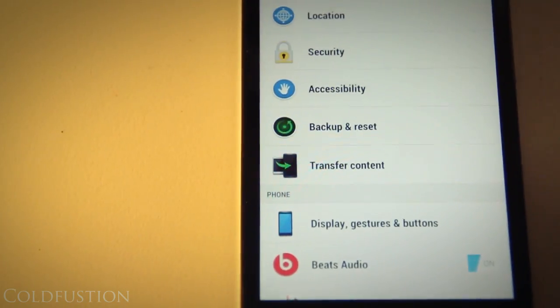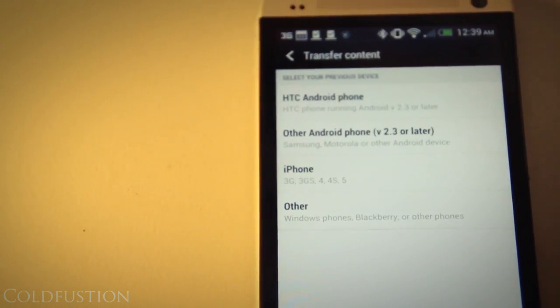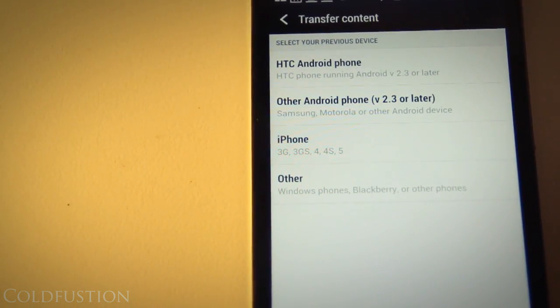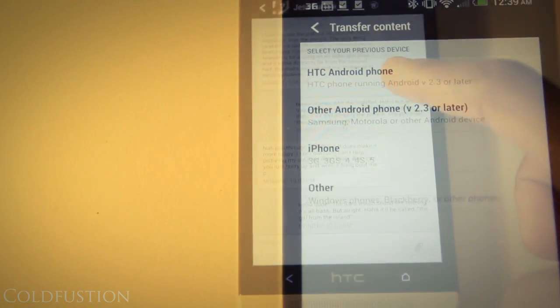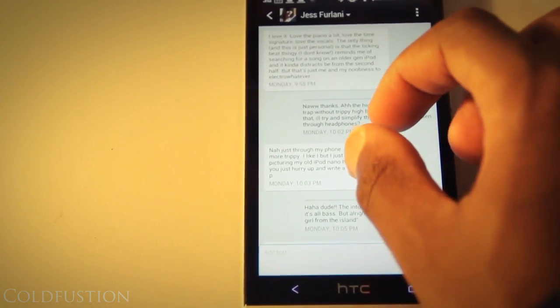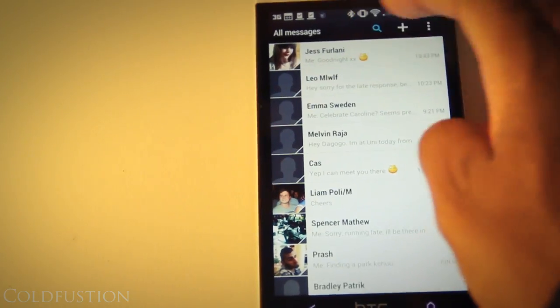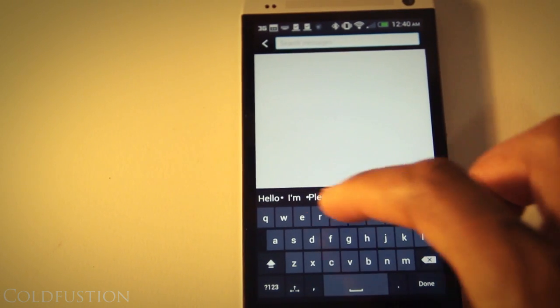HTC has also made it very easy to transfer your content from your old phone to this new HTC One. And some other little clever things that people don't really care to mention most of the time. Like in messaging, you can pinch to zoom to reflow the text to your personal preferences. And you can even search for individual keywords in all of your message threads.